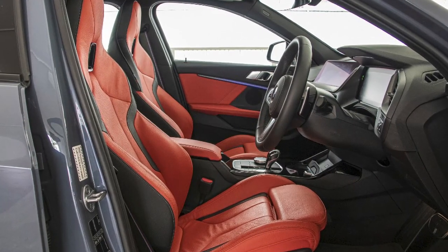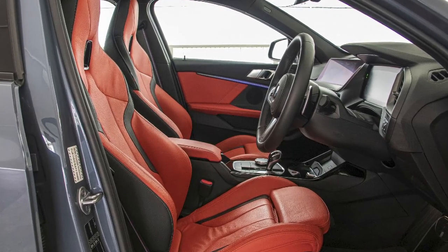Okay, so overall impression, what would you say? I like it overall, not bad at all. I like the way it looks, I like the way it feels, I like the sound system. So yeah, I like it. So we go have a look at the Audi. Let's have a look.